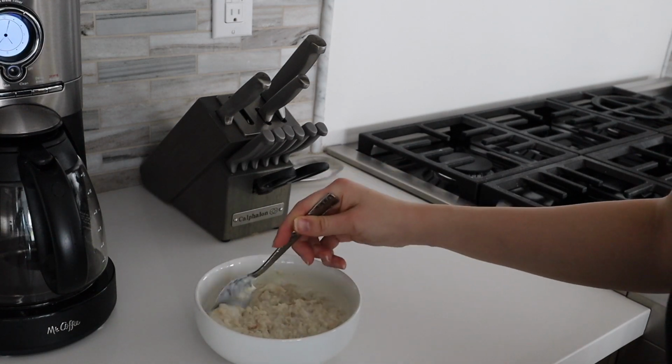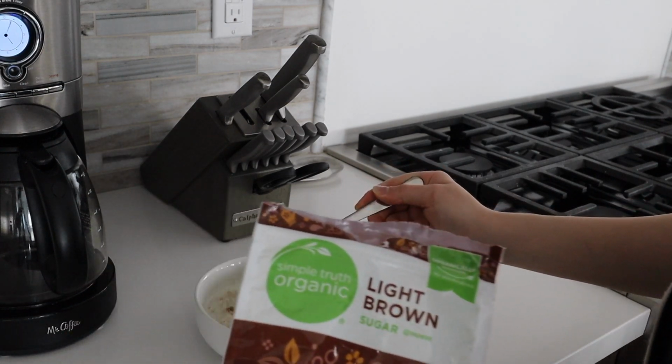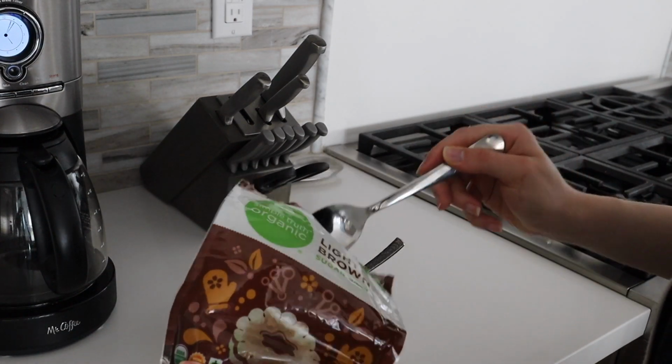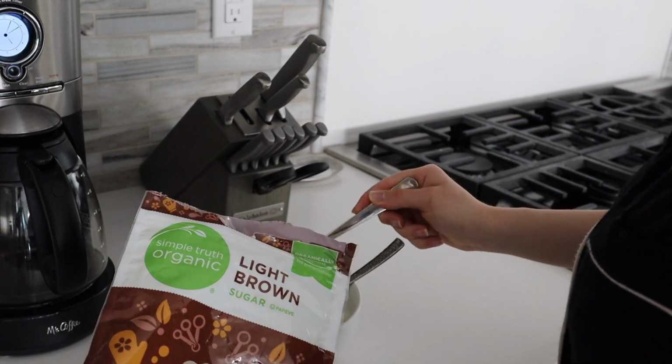I love brown sugar in my oatmeal. I try not to put more than 2 spoons in, even though I want to put in the whole bag because it's so good. But this is just a little treat for me in the morning. And then I always like to put in blueberries in my oatmeal as well.